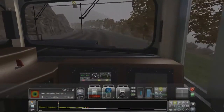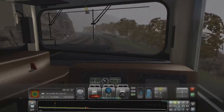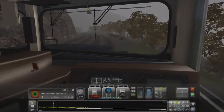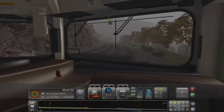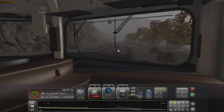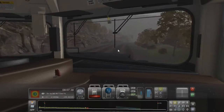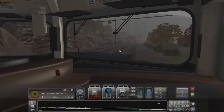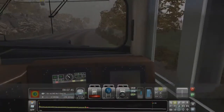Though, admittedly, I'm going a little bit slower than I might need to be. I could probably be going faster, but I don't want to risk speeding too much. This is not a career scenario, it is a standard scenario like most Steam Workshop ones. But I still try to avoid speeding. I'm sure I will speed plenty before this is over, but I will try and avoid it. Last thing I want to do is roll the train and have to start this whole thing over again.